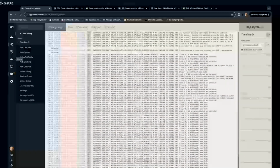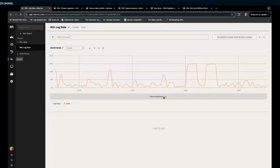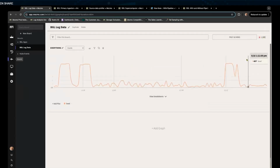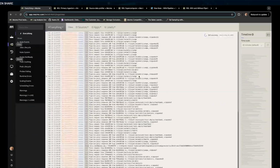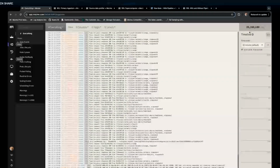If I look at this over time and break it down by log level, you can see that the things I would probably care about most of the time, my fatal issues, errors, and warnings, are all highly overshadowed by my info log lines by orders of magnitude. In fact, if I pop back over here, over the course of 60 minutes I've had 35.1 million lines go through this thing.